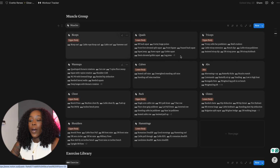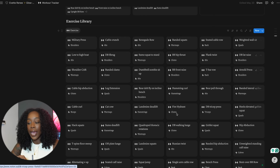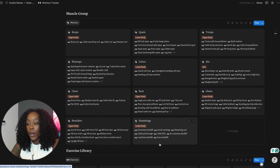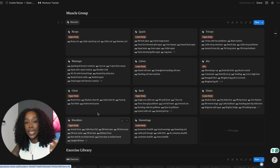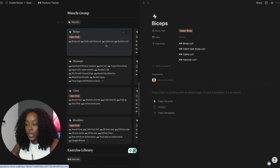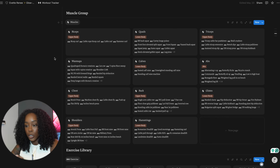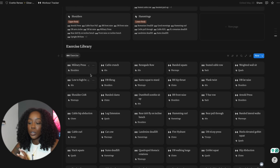It's a tracker. Now I have all the exercises separated by muscle groups. You also have an exercise library that has individuals. So for me, I've seen exercises, but I didn't know what they worked, what they were called, and this just helps me gain knowledge, be more knowledgeable about what I'm doing. Biceps. You have bicep curl. You can always add exercises to the muscle groups or to the exercise library.